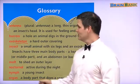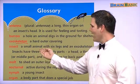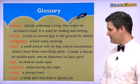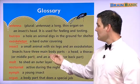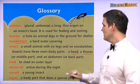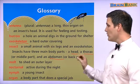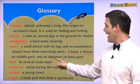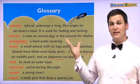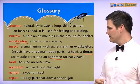An insect. Let's read the definition for an insect. A small animal with 6 legs and an exoskeleton. Insects have 3 main body parts: a head, a thorax, and an abdomen. Those are the 3 main parts. The thorax is the middle part, and the abdomen is the back part. Now, in our cricket, there were many other parts that we discussed: the eyes, the wings, and the legs.